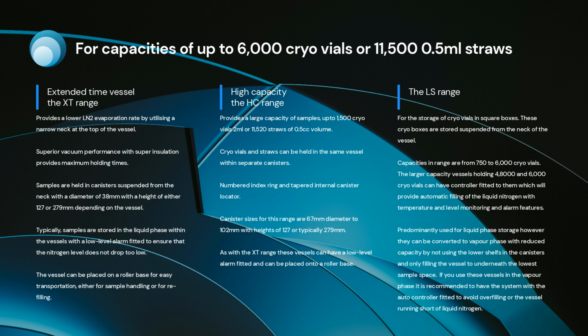Then there is the LS range, again giving a range of capacities to meet individual needs, but also bringing the added benefits of automatic filling of the liquid nitrogen via a controller with temperature, liquid level monitoring and alarm features. This range can be used for liquid and vapor phase.